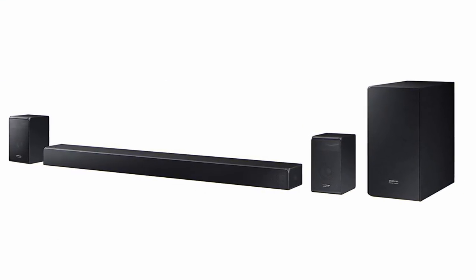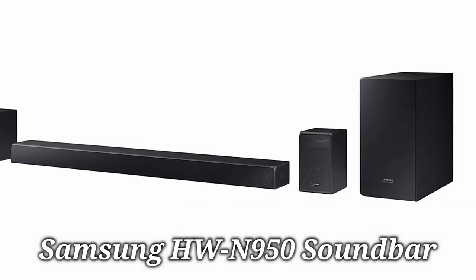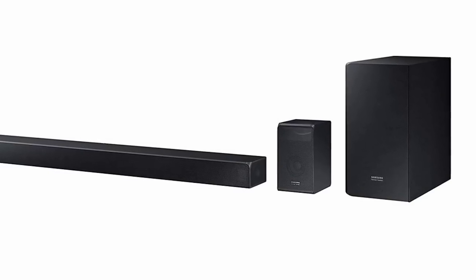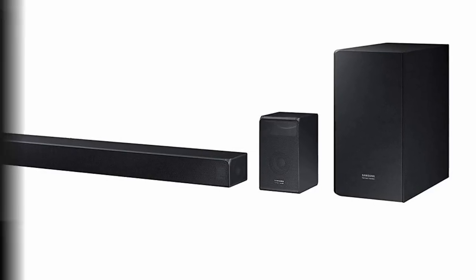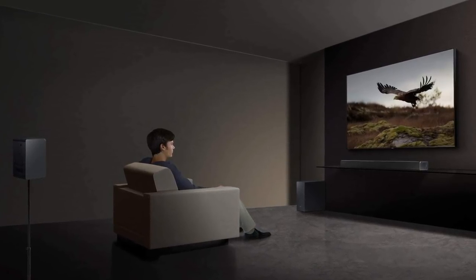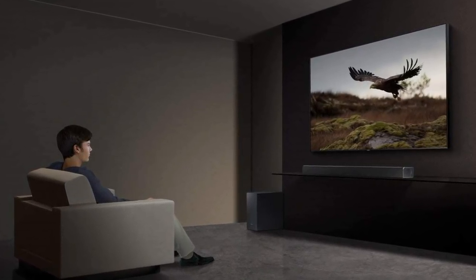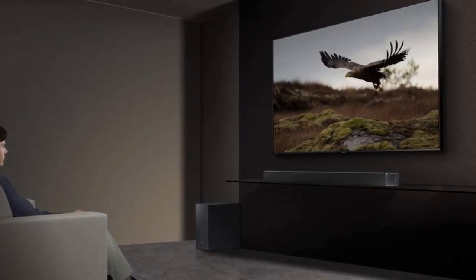At number 6, Samsung HW-N950 Soundbar. Working with 17 speakers, which includes side-firing and upward-firing speakers, this soundbar provides sound flowing above and around you. With technical input from Harman Kardon, it offers the best of DTS:X and Dolby Atmos technologies. It comes with rear wireless speakers, which offer excellent surround sound with upward-firing drivers.